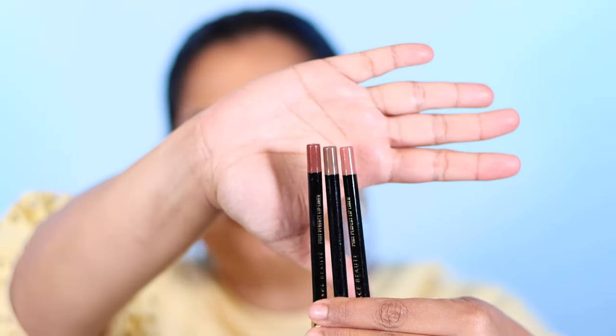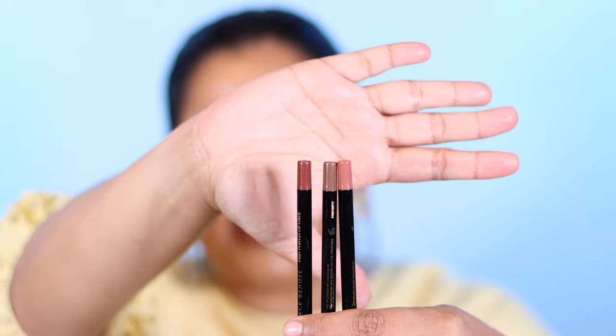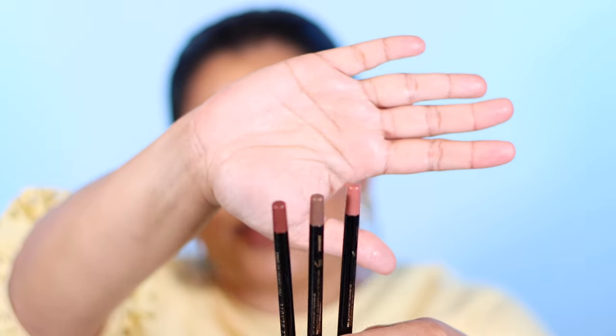I think I was a little thrown off because if you look at the tops of these, they're different colors. Like one of them looks mauve, one looks like a dark brown. So I don't know if I'm just confused about the shades, but to me they all look like nude shades, but I was expecting some of them to be more pinky. Anyway, we have one more lip liner left. This is the shade In Love, so let's go ahead and swatch this one next.